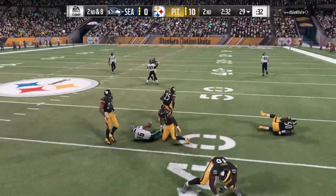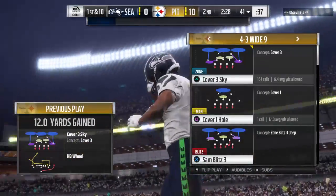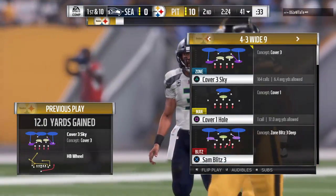It's caught. Lockett. And they get him down, but not before he takes it across the 40-yard line. 12 yards there as they move the chains.